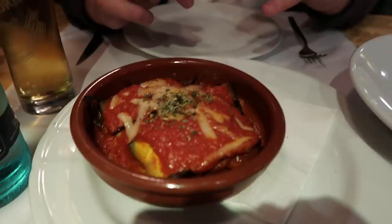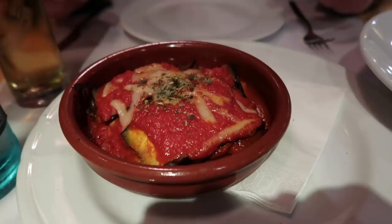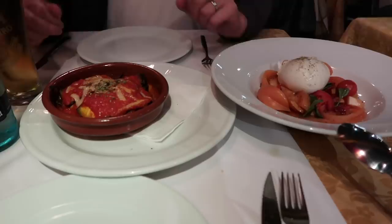Yes, eggplant. I don't know what else. Cheese. Looks like cheese and oregano on the top. There's tomato. Smells really nice. We are fish. And we're still waiting on our pizza.